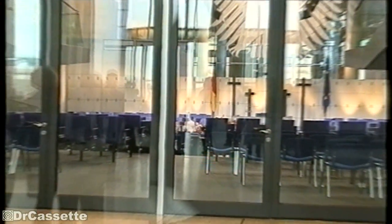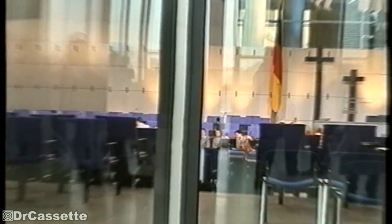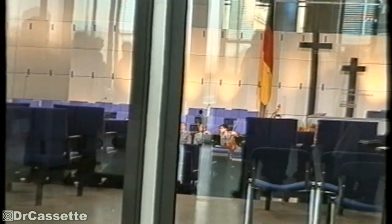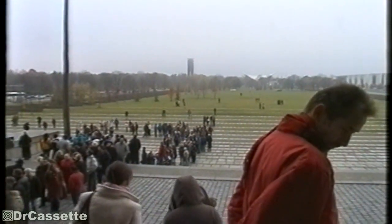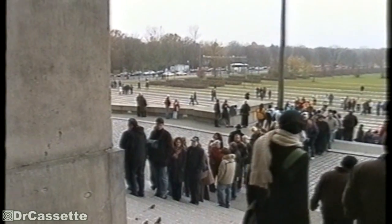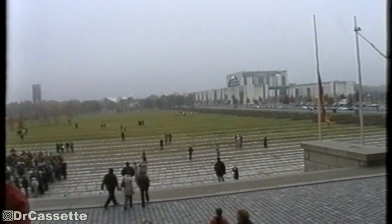And this is where the German parliament is sitting. Characteristic blue chairs. That's a Chapelle rehearsing in there. And this is what's going on in front of the Reichstag. You can see all those people are waiting patiently to get into the Reichstagskuppel. To the right you can see once again the Chancellor's office.